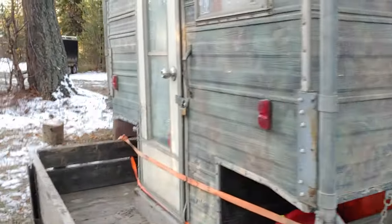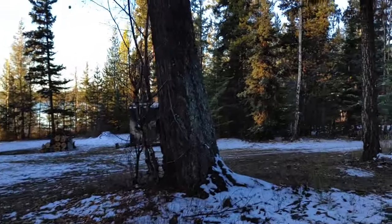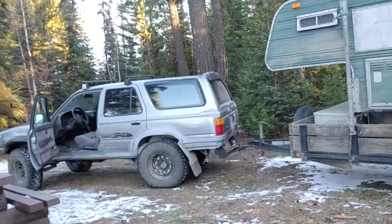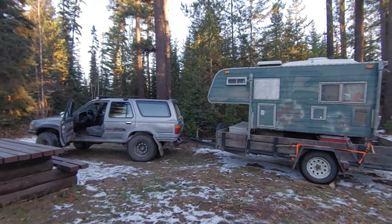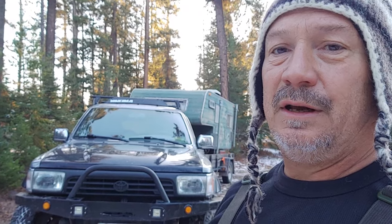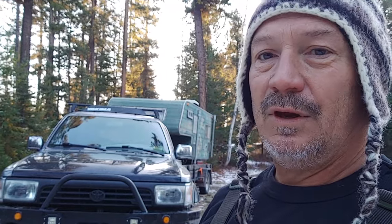And for the Forerunner's first go at it, went really good. Yeah, I was really happy with the way it towed. Hopefully we got a nice video of how to process and got a mule deer. Moose turned up nothing this time, so. Cheers.